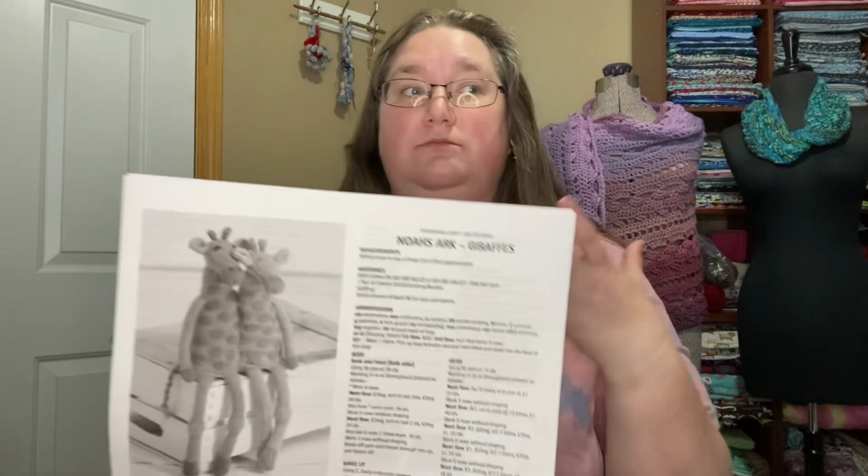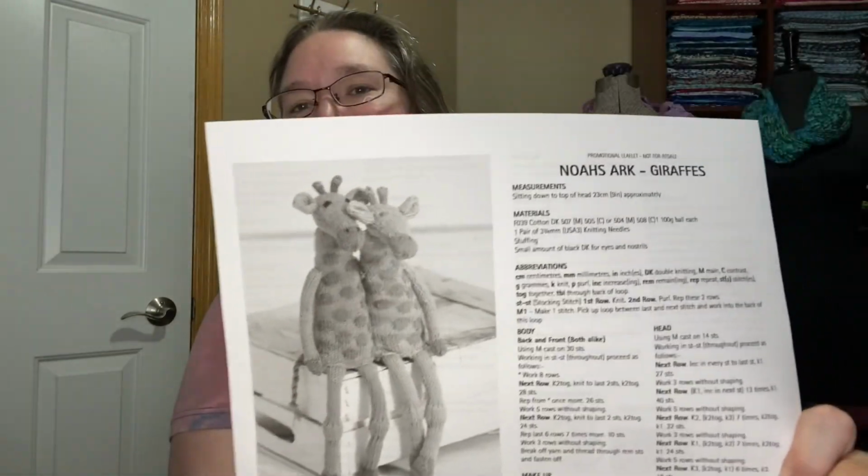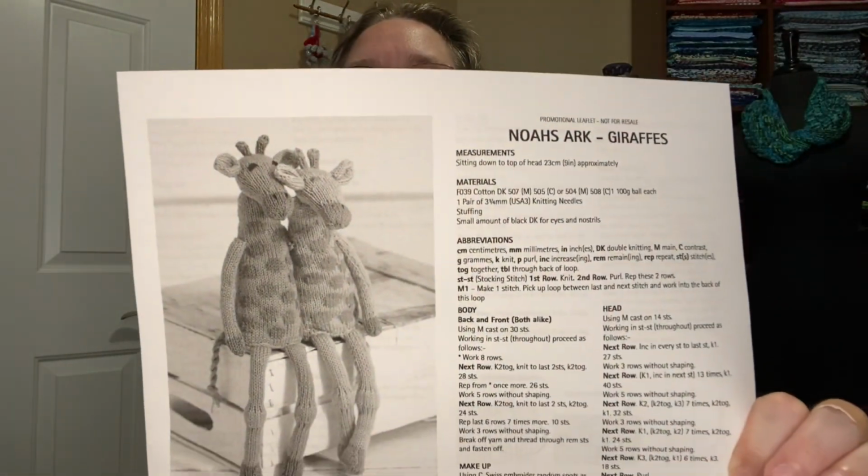We welcome any patterns or projects on the Facebook group. So if you're gonna make this, absolutely please send us pictures. I might in the future do a knit project in tandem with my crochet project, but I don't have the bandwidth to take this on right now. So I'm going to skip the giraffe, but here is a very cute giraffe option for the knitters among us looking to perhaps participate. Awesome. So I hope that excites someone.